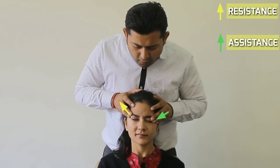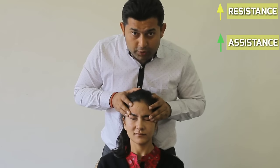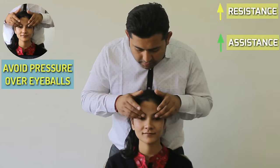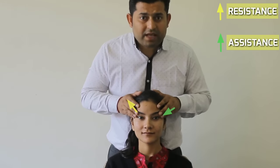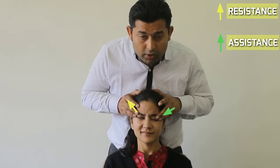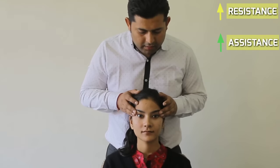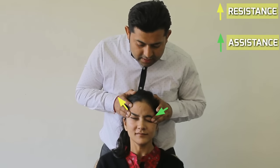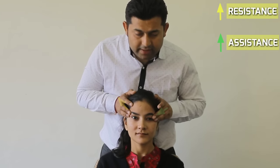the eyelid on the stronger side in the upward and lateral direction. The therapist should avoid putting pressure on the eyeballs. The patient is always encouraged to keep the eyes closed for a second or two, or even longer if possible, before opening them back again. The therapist's fingers on the weaker side allows motion to take place and may even provide assistance if required.